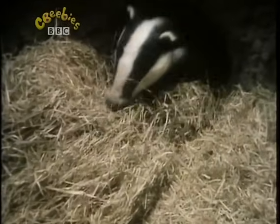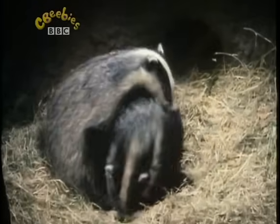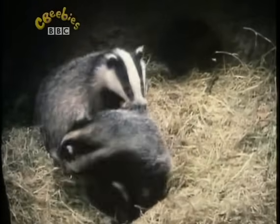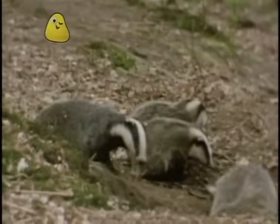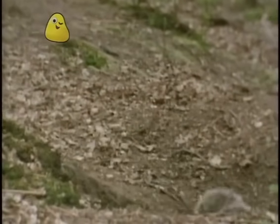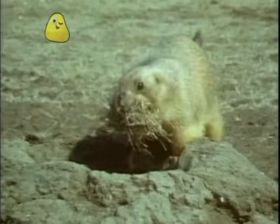A hole in the ground leads to somebody's home. It's cozy and warm inside. A badger lives there, or maybe a fox. It's somewhere they can hide. Holes, holes, here and there. Useful holes are everywhere.